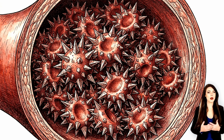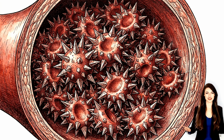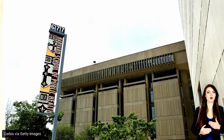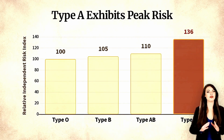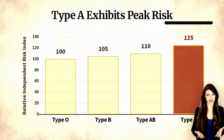This active immune defense carries a modern cardiovascular cost. The A badge makes red blood cells inherently sticky, which increases the blood's tendency to clot. This risk is documented in a 20-year study from the Harvard School of Public Health. After tracking tens of thousands of patients, researchers found type A individuals carry a higher independent risk of developing coronary heart disease and suffering strokes.